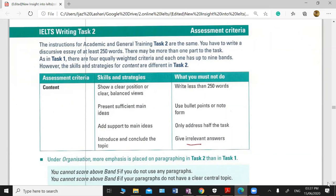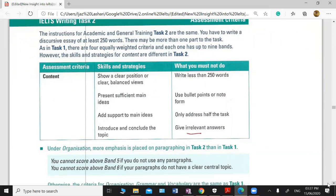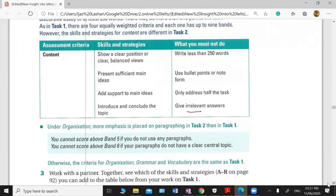All right. I mean, in task 2, they will give you a topic, and it's discursive. It's like a discussion, argumentative. Different topics can be given, and you will be writing 250 words. And task 1, as I have told you, you will be given a picture or a diagram, and you will be asked to summarize or interpret that. Now again, the assessment criteria is based on 4 things. We have already discussed these 4 things.